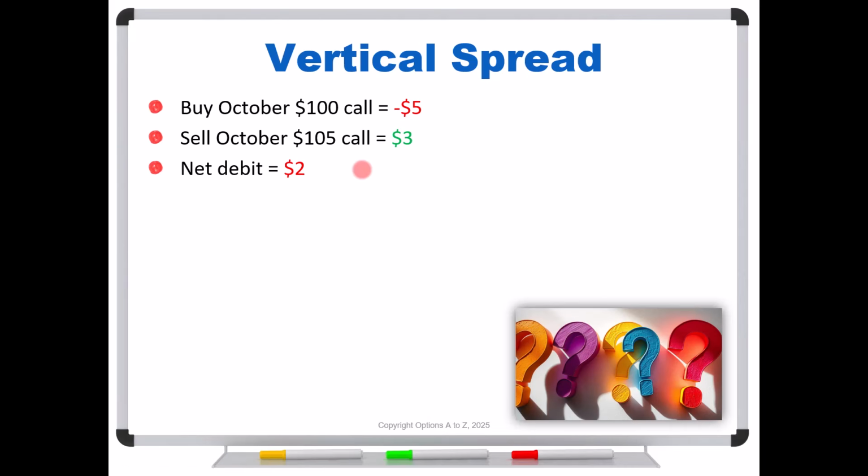So we should expect to see a higher percentage of profitable trades from our vertical spreads. Also, because they cost less, we should have a more consistent return because we're going to have fewer losses. We're going to have a smaller standard deviation in statistical terms. So let's go see some visuals about this.